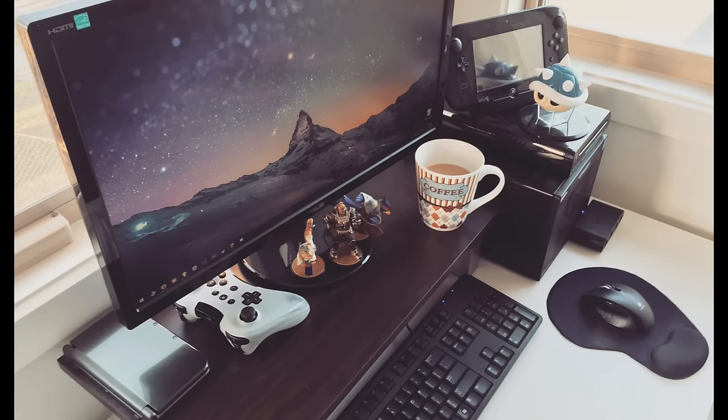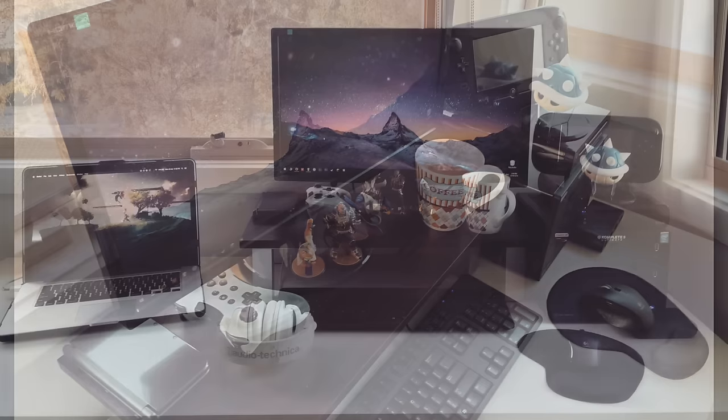Inside the tiny Silverstone mini ITX case, he's got an i7-4790, not a 4790K, so again, saving some money here, with a Gigabyte mini ITX Wi-Fi motherboard, 8 gigs of RAM, and for his graphics card, he's using a GTX 960 from Gigabyte, so nothing too crazy at all here. Very, very solid budget build. And it just fits in great with that ITX case on the desk.